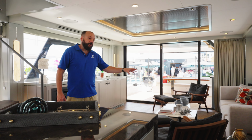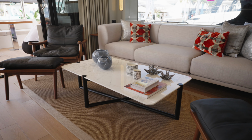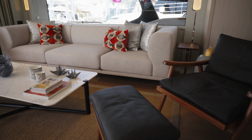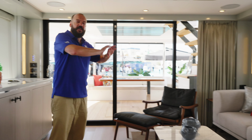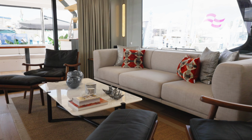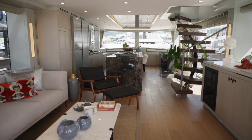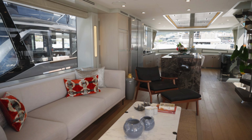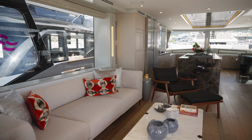A really nice way of displaying that is here. So we have completely freestanding furniture here in the aft lounge. Now, normally on a boat of this size, you'd expect to have fitted furniture. It's quite rare to have freestanding, but what that means is you can have whatever you want. If it fits into this space, you can have it. And importantly, Sirena want to work with you to make sure you can have the exact furniture you want.